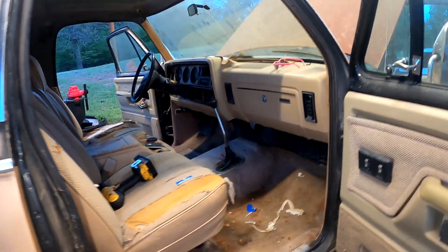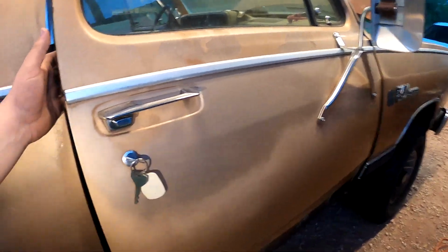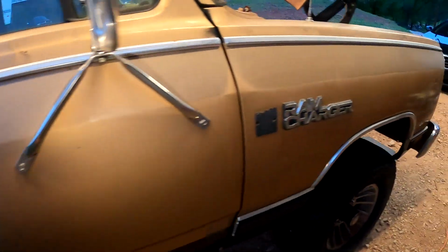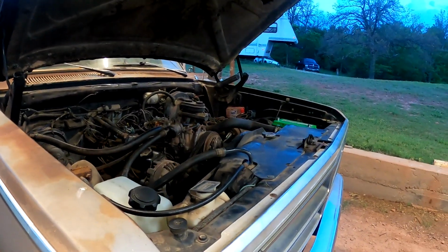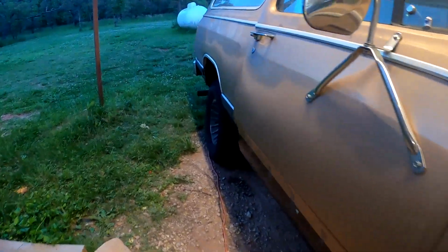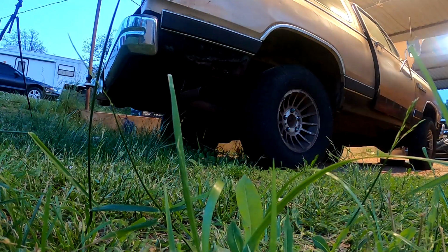But yeah, before we end off the video, let me take the keys out of this door and just let it sit there. I'm gonna go ahead and hook up the battery, and I'll give you guys a cold start real quick, and then I'll end off this video. I think she fires right up though. Oh man, I can't wait. Here, take a listen. And contact.